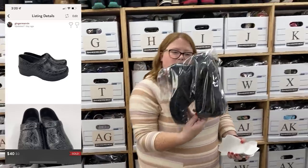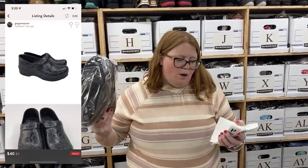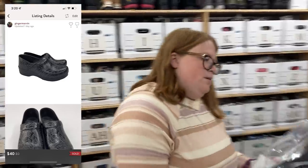Sold some dance goes. These are like a nice tooled leather nursing cloth. Bought for $10.99, sold for $40.